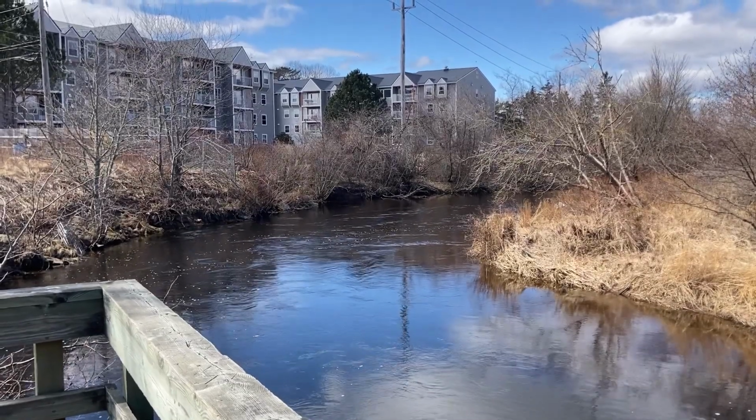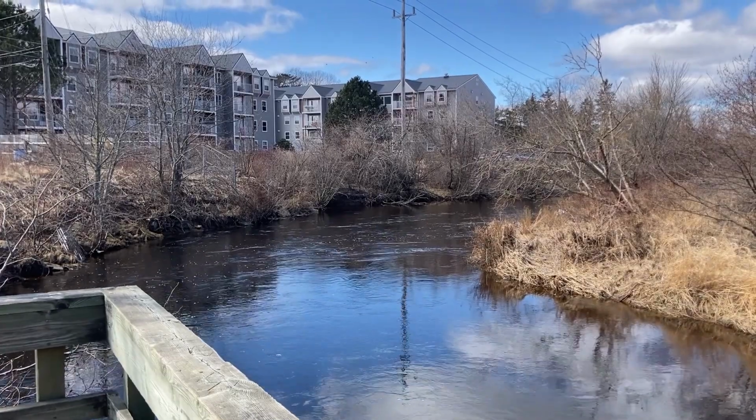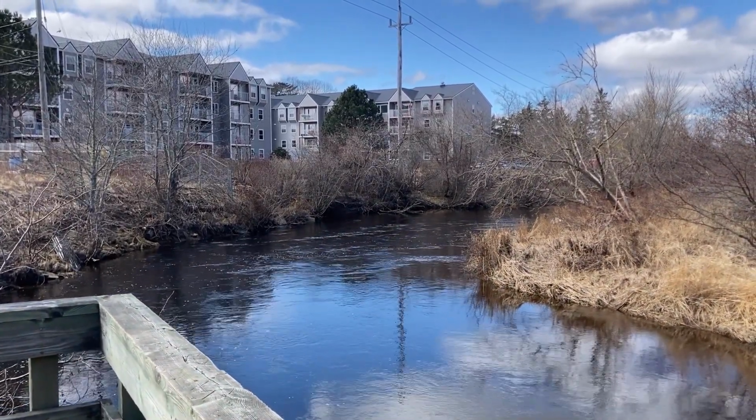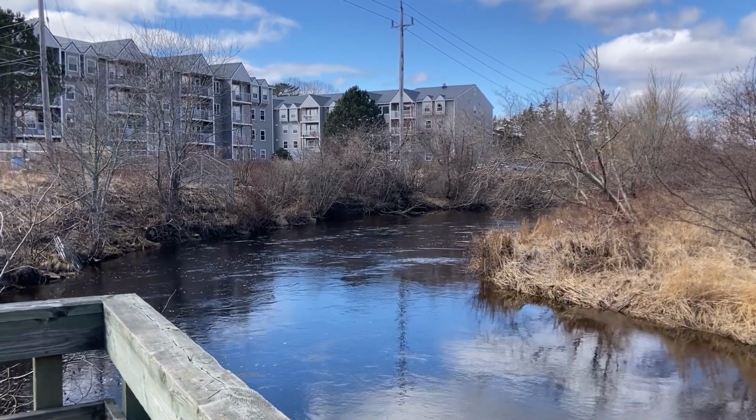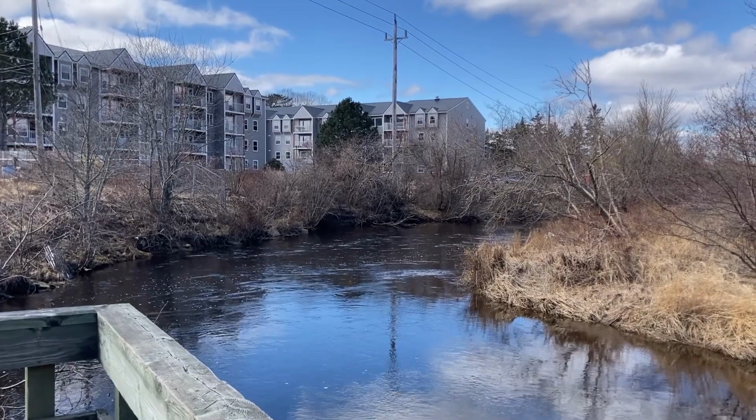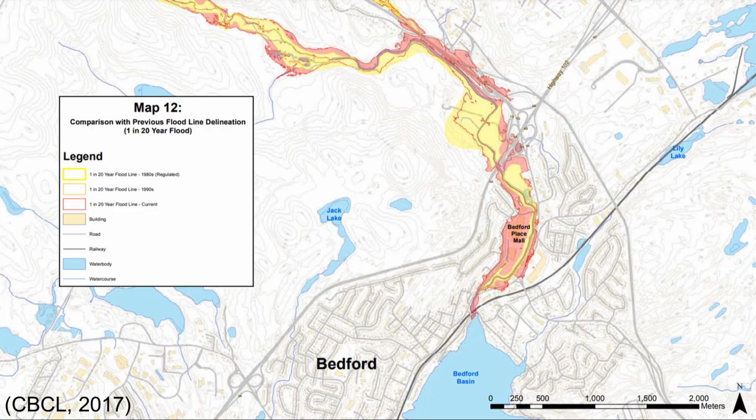In 2012, Halifax Regional Council recognized the need to update the zoning to reflect more recent floodplain mapping. Remember, at this point they're working with data from 1981. So, in 2017, a new study was completed which showed that the flood risk area was a lot larger than they realized. This map shows the 1981 floodlines in yellow and the much larger 2017 floodlines in red.